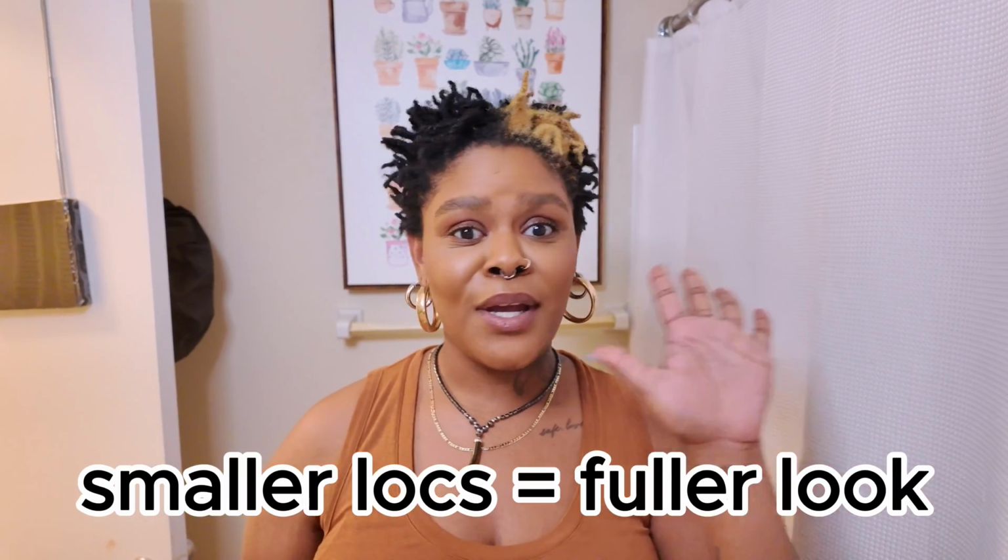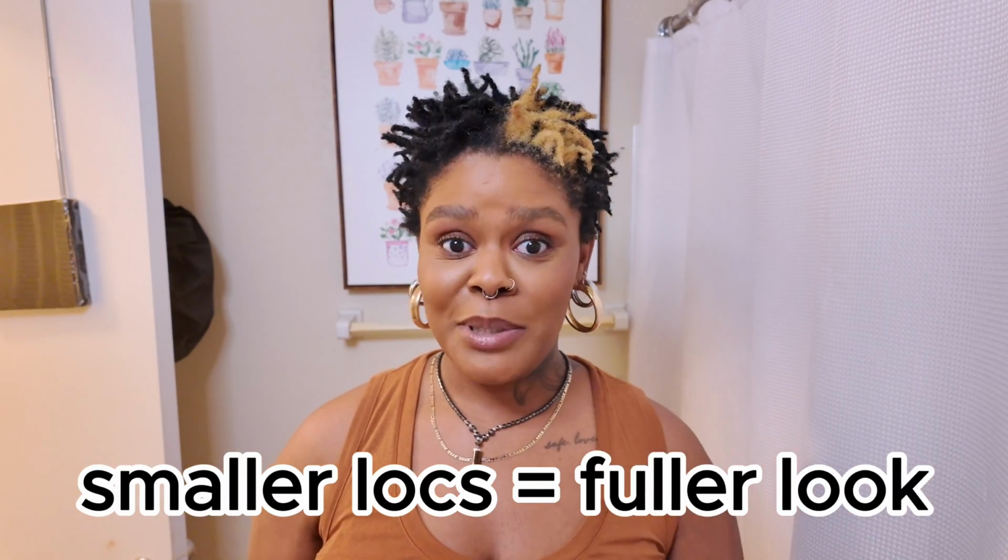I have very dense hair, so I wanted small locks, which meant I needed a lot of locks on my head, versus someone who may still have 4C, but they don't have as much hair on their head as mine, like as many strands. They may need to go even smaller if they want the fullness that I have. So let me know if I need to clarify down in the comments. But the smaller you go, the more full it's going to be.